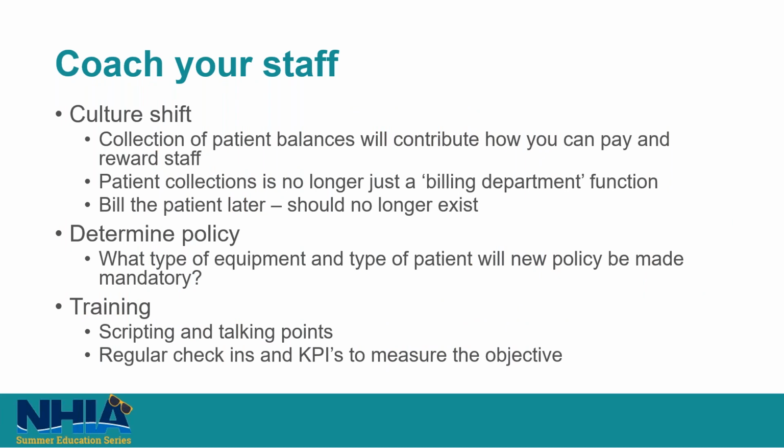For your staff, it really is a culture shift, because you're going to hear comments from your staff that say, well, we've never done this before. Why are we changing? You're going to hear that from your patients as well. So if your staff is not prepared in knowing what is changing in your collections policy, they will never know how to answer the patients. They will never know how to stand confidently in what your message needs to be.